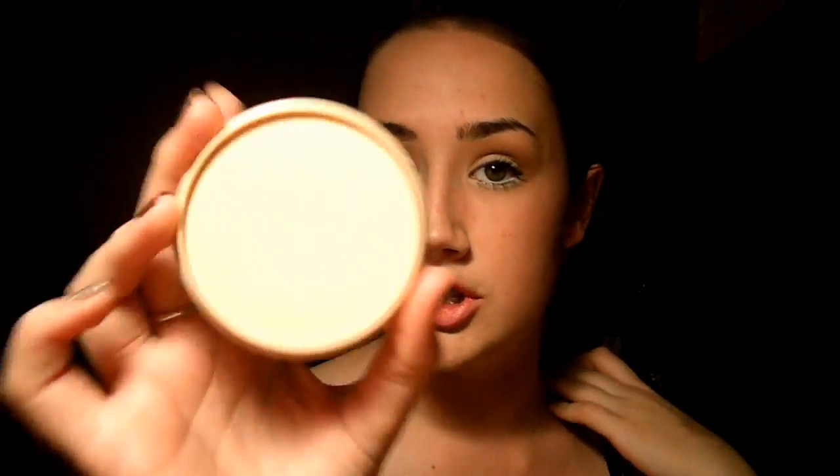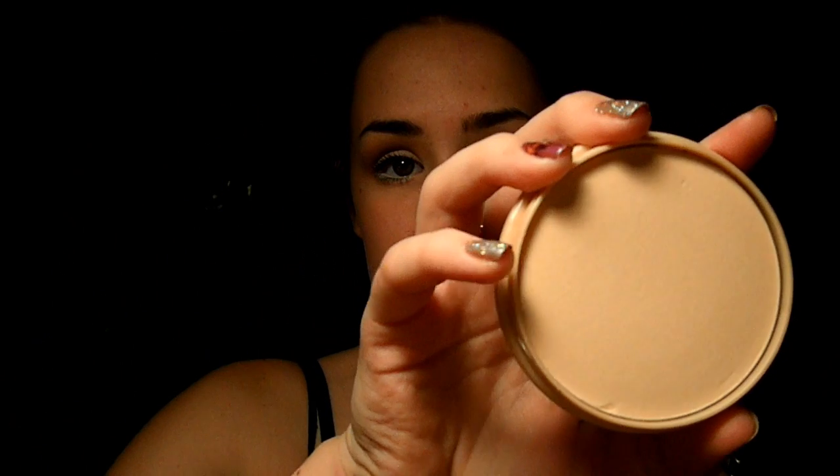This does absolutely nothing. All it really does is set it. It doesn't add any powderiness. It doesn't cake it or anything. It's just so amazing. It just looks like that. It's a very plain, basic powder, and it does make my skin look relatively matte.